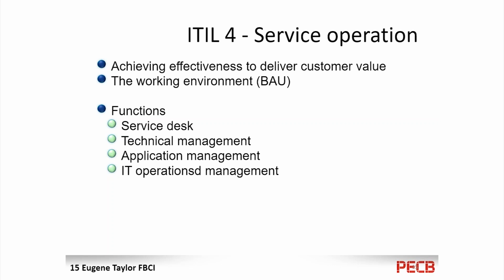Okay, so these are the functions that you need for operations, and it's day-to-day management that they're talking about there. Then you might kick some of this back. If there's a big issue, you fix it, you find the root cause, you find that there's an inherent design problem, you go back to strategy because it might be an expensive one.